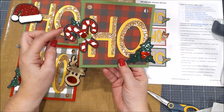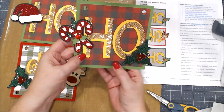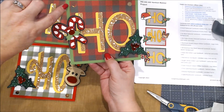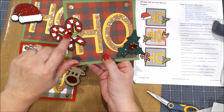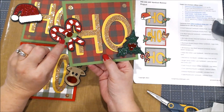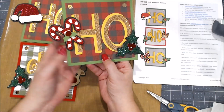You're going to have a white glitter background that goes next, and then on top of that is the red glitter for the candy cane. And then there is the same color that you cut the background for this green, a holly piece that goes on the candy cane, and that's going to go here, and then you put the red foil dot on top of that. And what I did was I put these two together, and then I put a foam dot behind the grouping, and then I put that on top of the candy cane.